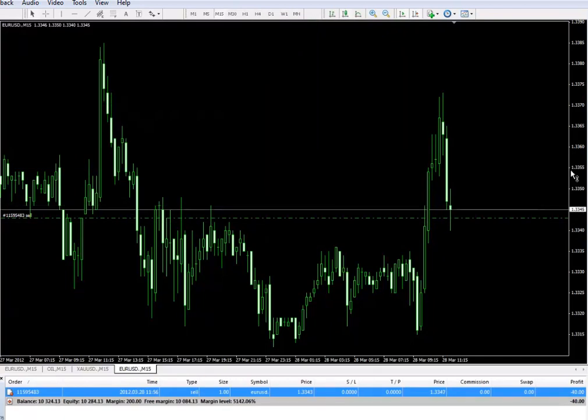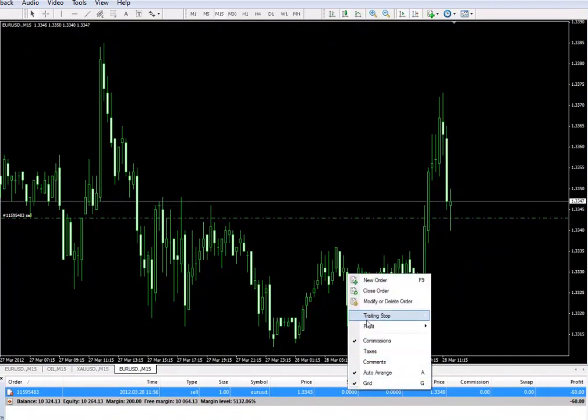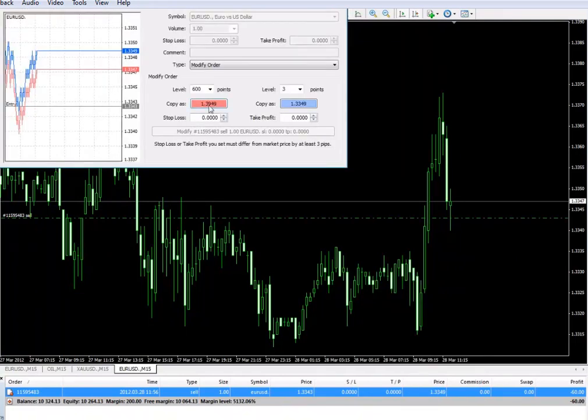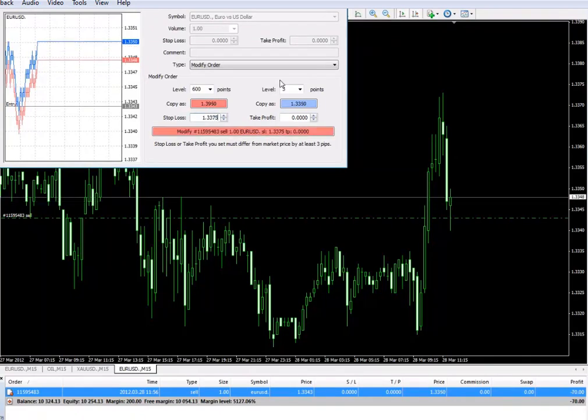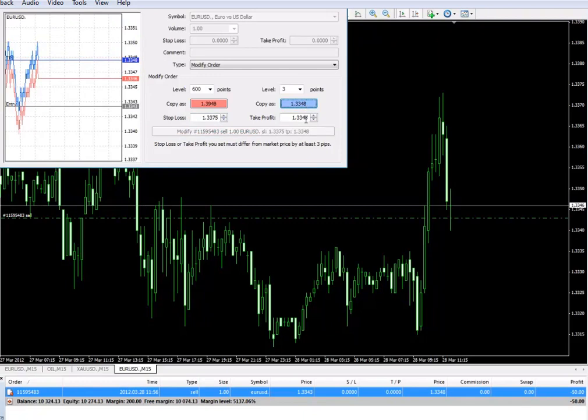Okay, now I'm going to place my stop loss. It's always on the highest high. So the high was 1.3373. It was on 1.3375. So here's my stop loss, 1.3375. And the take profit, as usual, on the 15 minutes time frame is 10 pips.